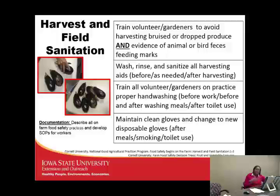And then remind all volunteers and gardeners to practice proper hand washing practices before working with your produce, before and after meals, and after toilet use. And we want to make sure that we maintain clean working gloves, or if you're using disposable gloves, make sure that you change them throughout the whole harvesting process.